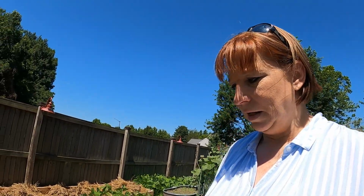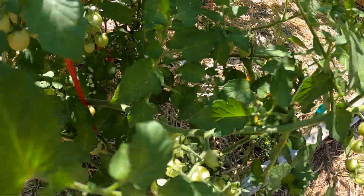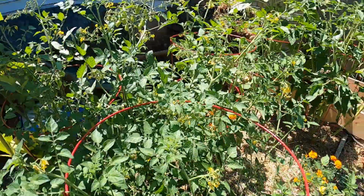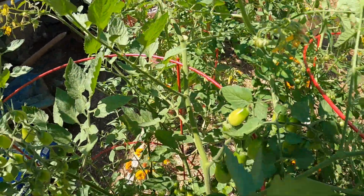I might try dehydrating them if a bunch of them come in at once, like it looks like they might, because there are just so many bunches of these tomatoes everywhere. It's crazy, but it's really neat. It makes me happy. These grape tomatoes are looking really well also.